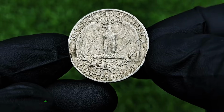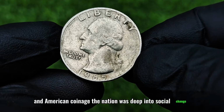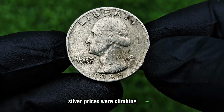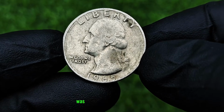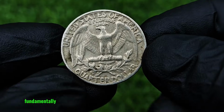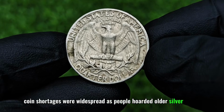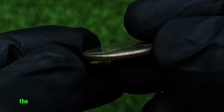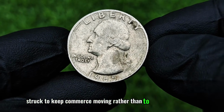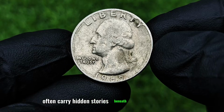The year 1965 sits at a dramatic turning point in United States history and American coinage. The nation was deep into social change, economic pressure, and rising global tension. Inflation was creeping upward, silver prices were climbing rapidly, and the cost of producing traditional silver coins was becoming unsustainable. That year marked the first full transition away from silver in circulating quarters, fundamentally changing how American money was made and perceived. Coin shortages were widespread as people hoarded older silver issues, pulling them out of circulation overnight. The 1965 quarter was born in an atmosphere of urgency and compromise, struck to keep commerce moving rather than to create collectibles. That chaotic environment matters, because coins produced under pressure often carry hidden stories beneath their worn surfaces.